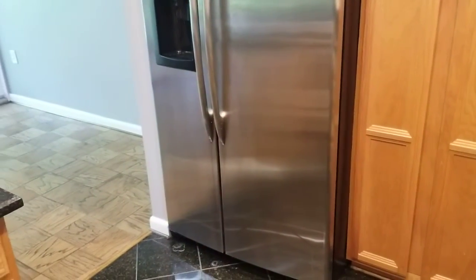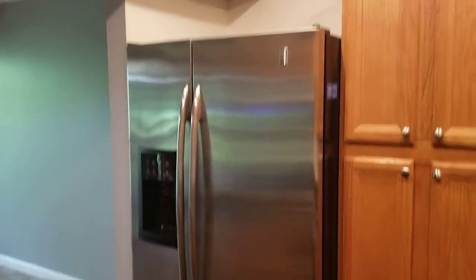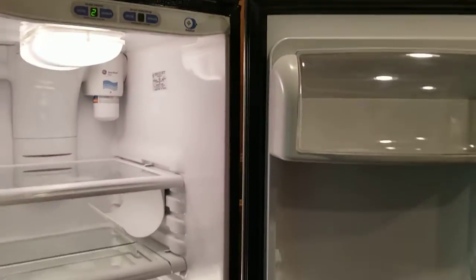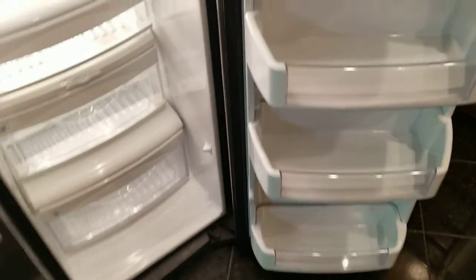All looks fine there. And we're going to go and take a look at the appliances, starting right here with the fridge. So the fridge is undamaged, but it is showing a little bit of wear from use, especially on the front and on the handles, just some kind of general wear. But inside's looking real good. All the pockets work, all the drawers work, all the shelves are up and working. No problems there. And again, it will be cleaned before move-in.